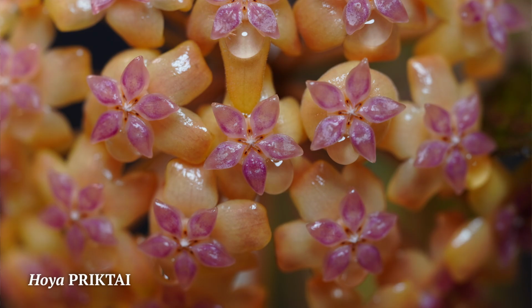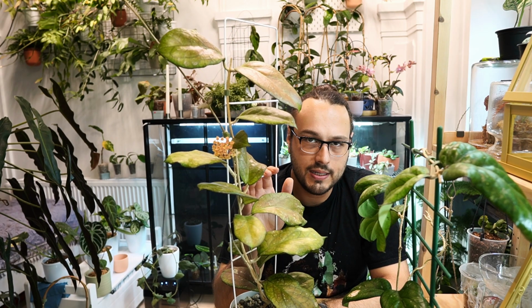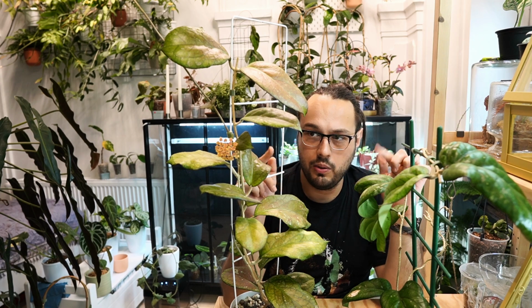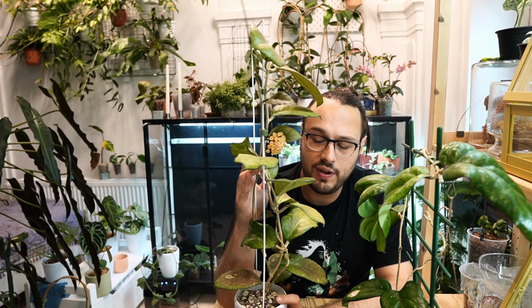And unfortunately, because I had so many other things to do, I didn't get to photographing these on time. So when you see the flower on Hoya Priktai from my documentation, you will see that the flower is not reflexed. Both of them are reflexed, so the corolla will roll back all the way. It's just that towards the end, I sort of just wanted to take a photo of Hoya Priktai. But I will take different photos when it blooms again, and then I will show you in a future video.